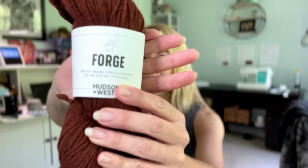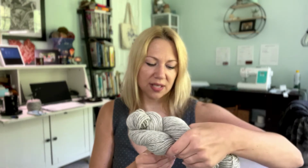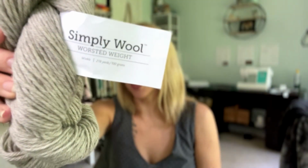The Hudson and West is telling you both the yards and the meters, and the weight, and the Knit Picks as well. Knit Picks I don't think includes the metric, but it does obviously have the imperial. You absolutely need to know that information so that you can get enough yarn for your project. Those are really the key things that your yarn label absolutely should have.